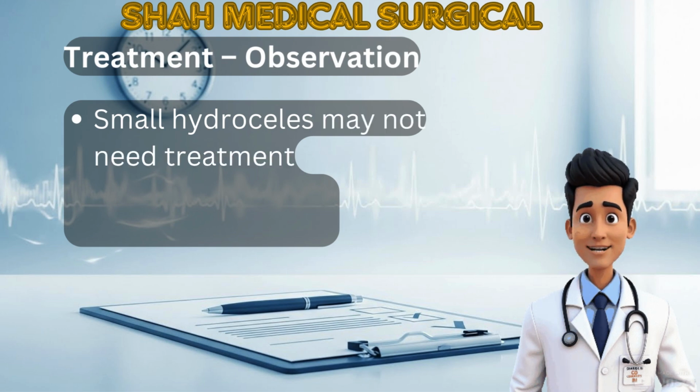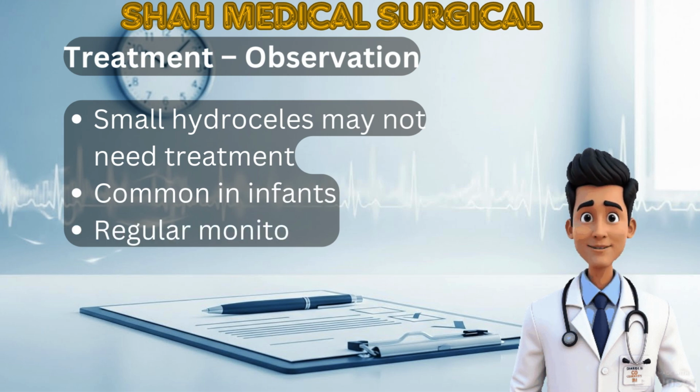If the hydrocele is small and isn't bothering you, the best course is often watchful waiting. This is especially true for infants, where they frequently go away on their own. Sometimes, the best medicine is just time and regular checkups.